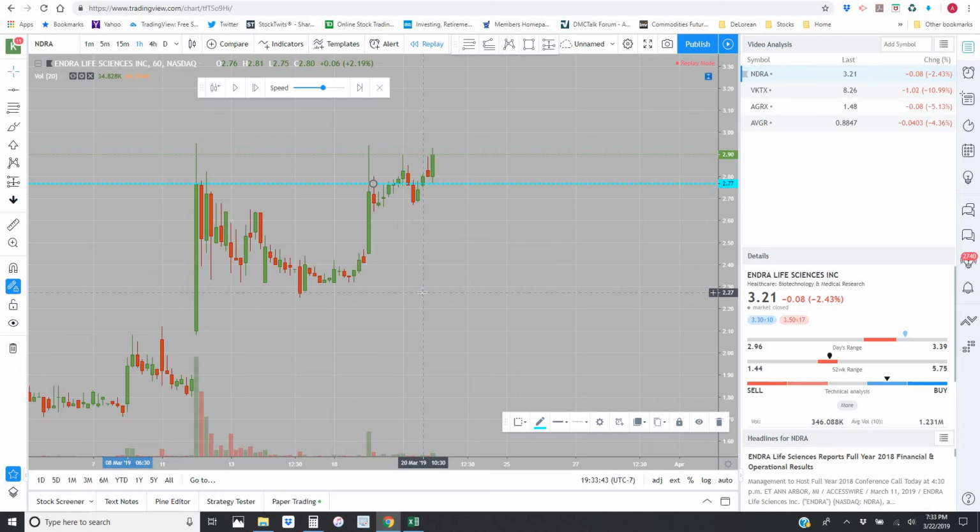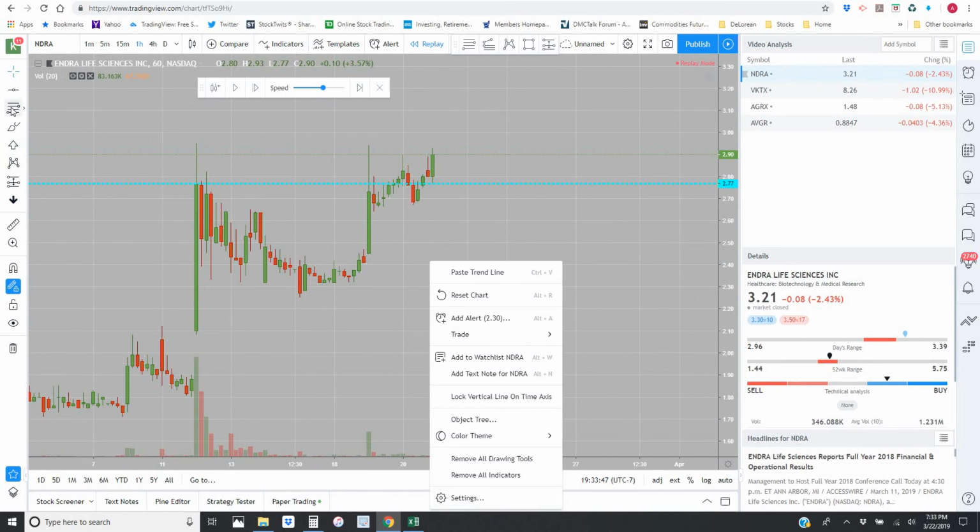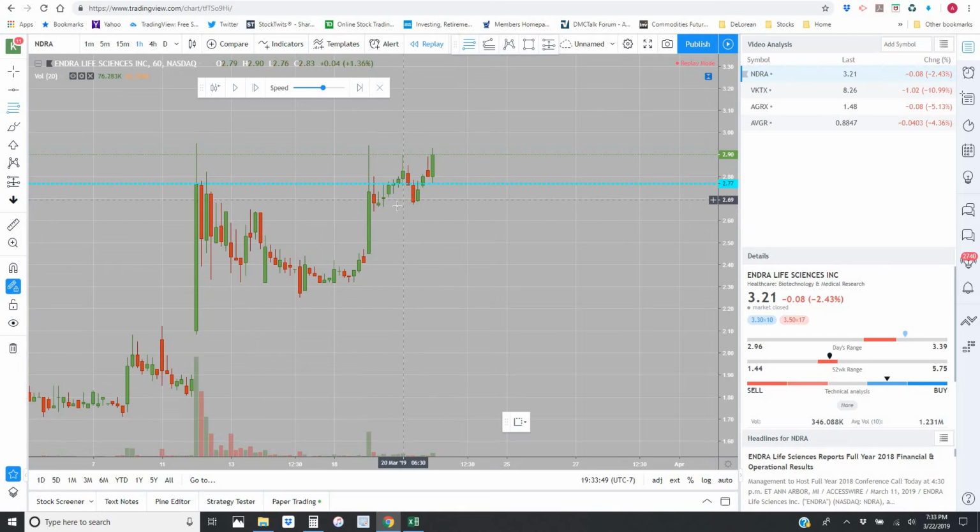Since I want to get long, I'm looking at the pullback, which would be the best point for me to enter. And what I'm looking for on this pullback, well, first off, let's draw a retracement right here so we can look at this level. This is what really interested me right here.